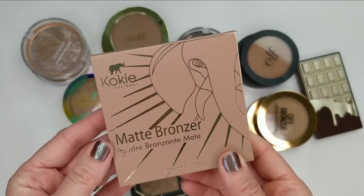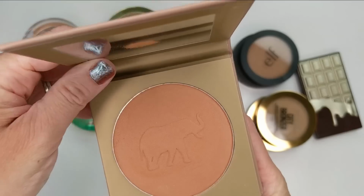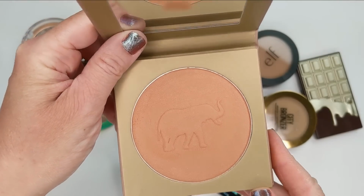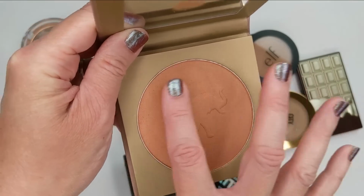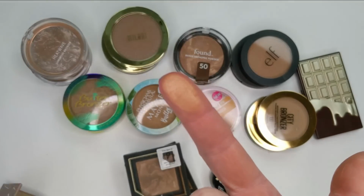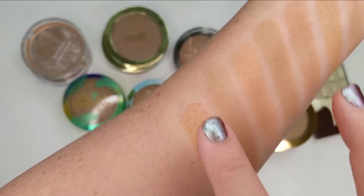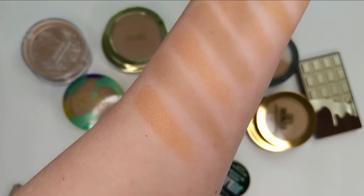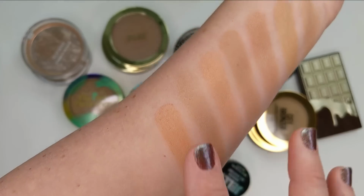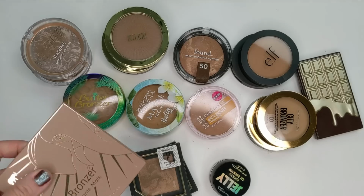This Kokie matte bronzer in the shade Sunlit Peach, I should actually move this over with my blushes because it's very orangey for a bronzer, and I was almost going to declutter it. I saw someone on YouTube saying they use it as a blush, and it really is a gorgeous blush color. So I should move it over because I keep forgetting to wear it since it's in my bronzer drawer. But the formula is beautiful as well, and it's a really huge size that's going to last a long time.